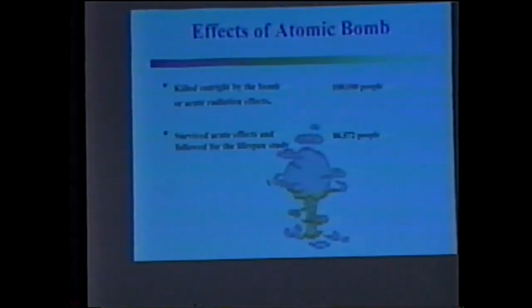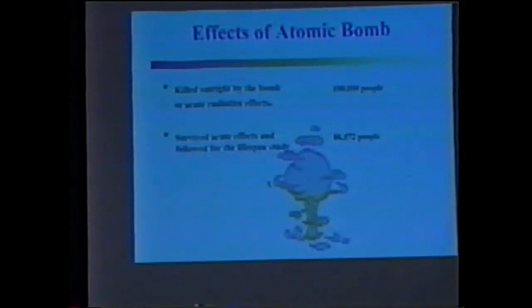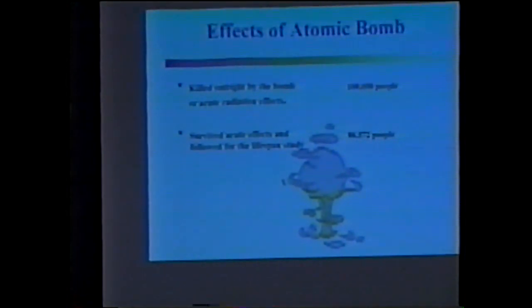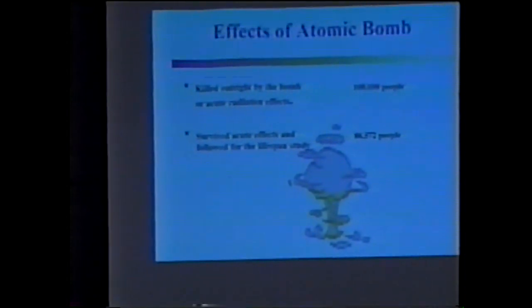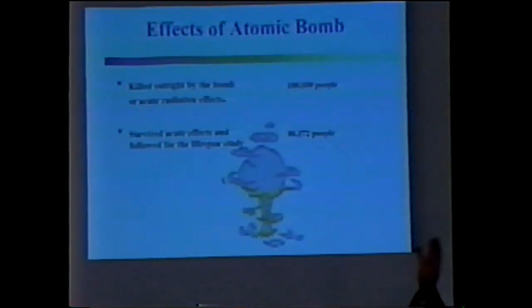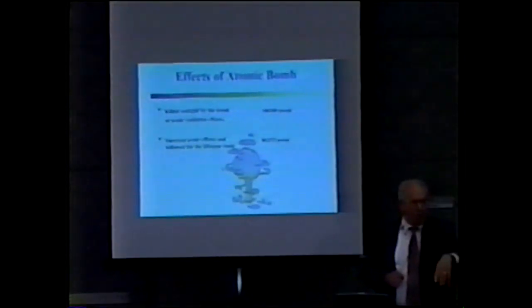We have 86,572 people that were not killed by the radiation, whom they followed for the rest of their life. It's been about 60 years now. They followed these individuals each and every year with a physical exam. They know exactly why each and every one of them has died over this period of time. Now, if you remember, about 25% of us get cancer anyway. How many extra cancers were there because of the radiation of Hiroshima and Nagasaki?